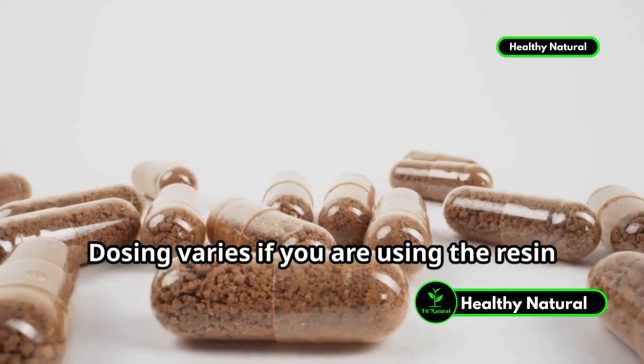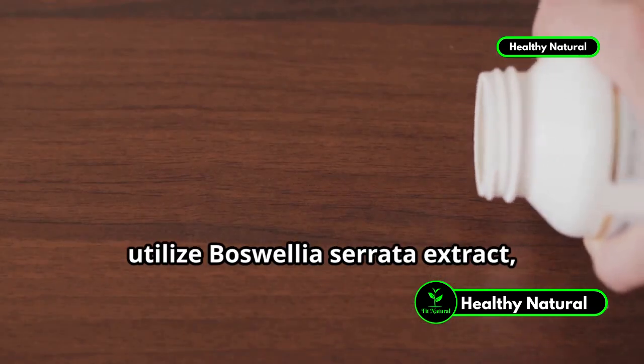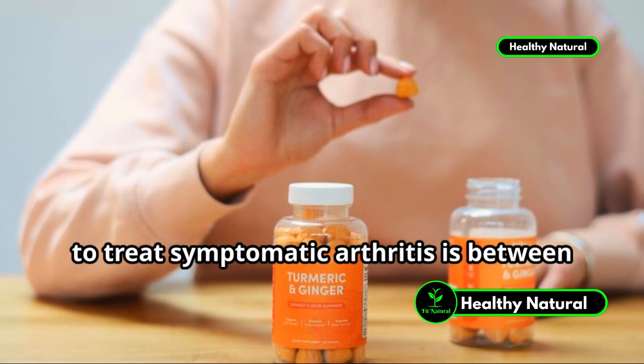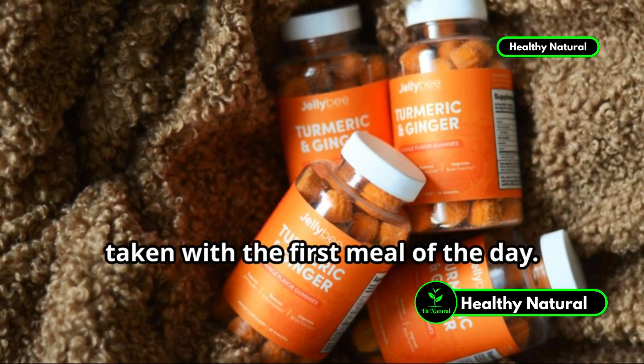Dosing varies if you are using the resin itself or if you are using a concentrated extract. Most supplements that you can buy online utilize Boswellia serrata extract, which is a concentrated form of the resin. The recommended dose for these extracts to treat symptomatic arthritis is between 100 to 250 milligrams once a day, taken with the first meal of the day.